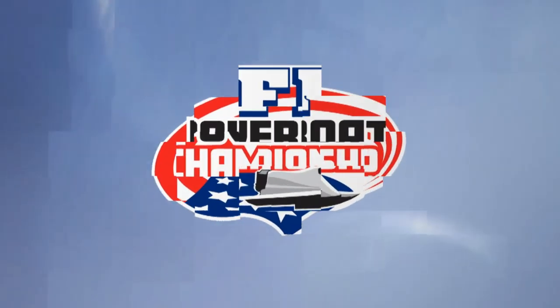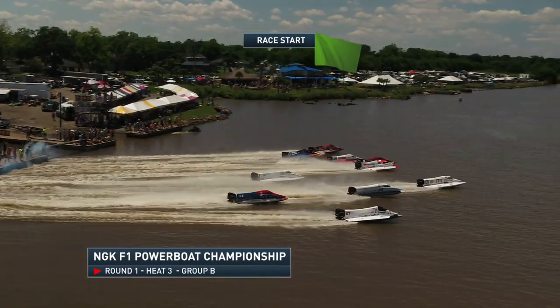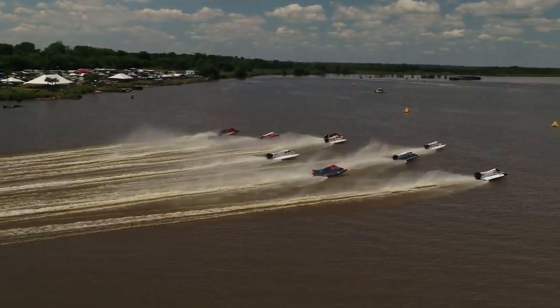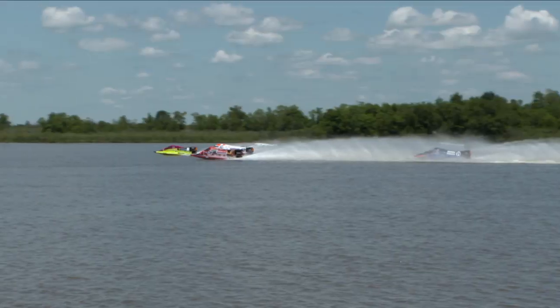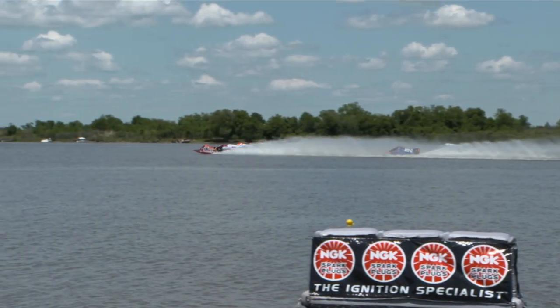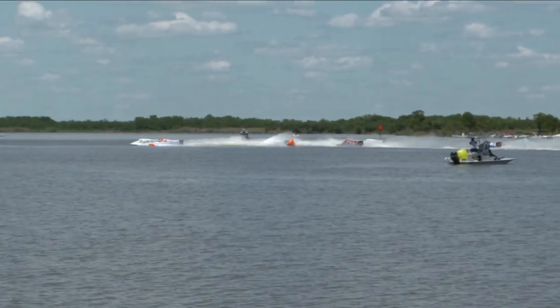In P2, V6 outboards on the back of these 17-foot hulls take off, and there they go. What a jump there by the 03. That's the one boat I forgot to mention. That's Dustin Terry, the Dustman out of Thibodaux, Louisiana, running for Michelob Ultra, getting a great jump off the start pontoon. Let's see if we can keep clear of carnage down into turn three.